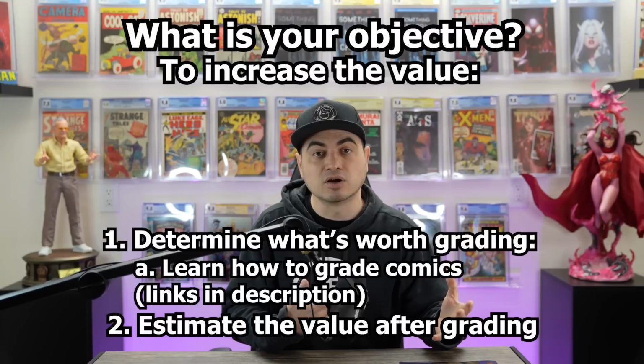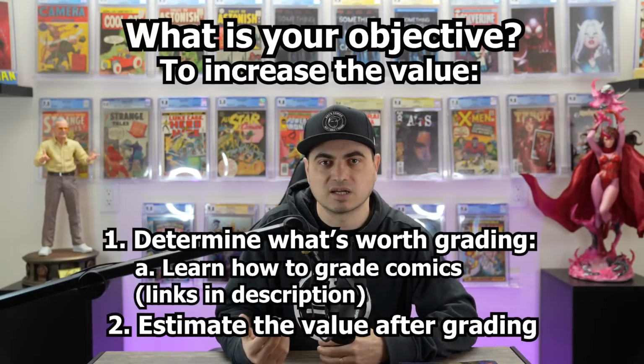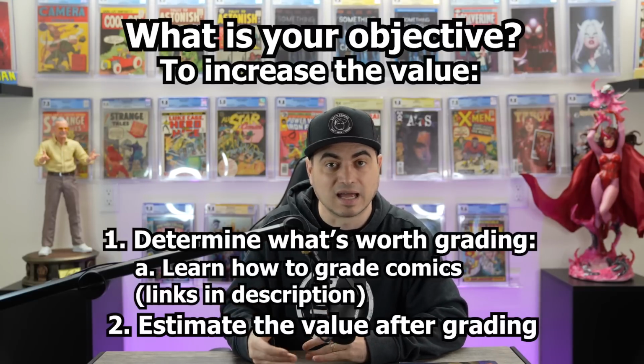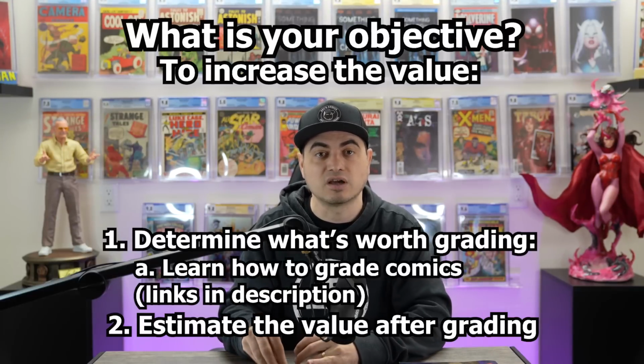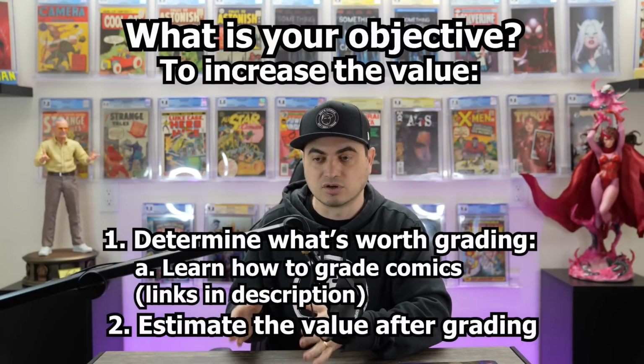And if it's a modern book that needs a 9.8, and most modern books do need a 9.8, there's some exceptions to that. Really big, expensive modern keys will even make sense in a 9.0 or 9.2, but most modern books, generally speaking, need to get a 9.8. And this is where you really need to master the art of how to choose a 9.8, or be able to know one when you see one.